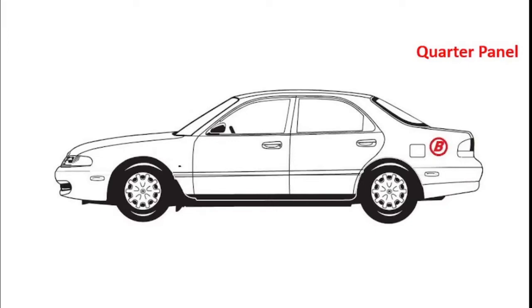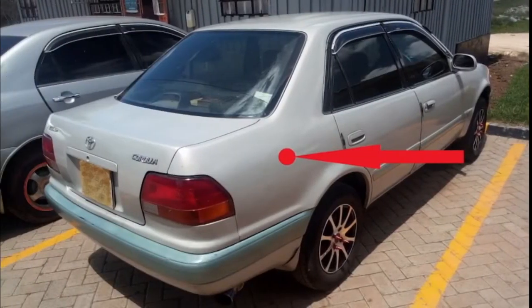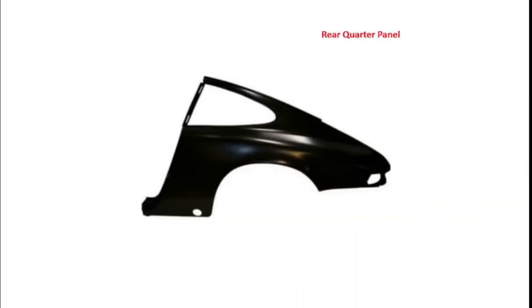A quarter panel, or the rear wing, is the body panel exterior surface of an automobile between a rear door or only door on each side for two-door models and the trunk or boot, and typically wraps around the wheel well between the door and trunk lid or between the door and the hood. It supports the back panel and other rear panels, which may include the trunk of the car as well as the rear fenders or bumpers.